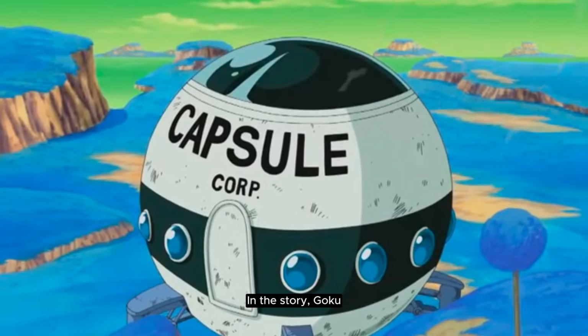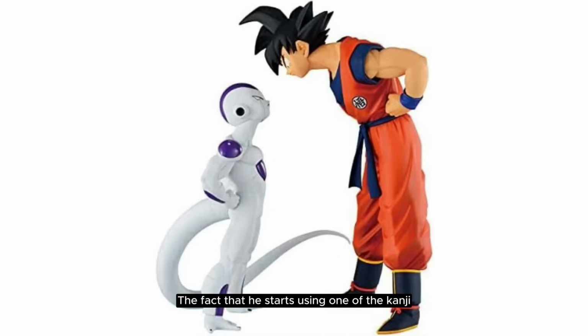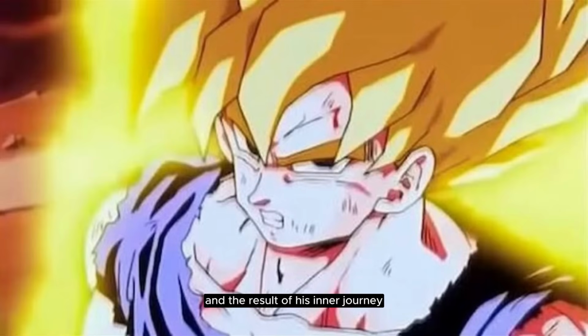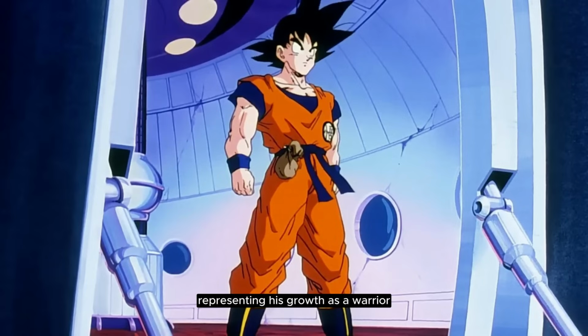In the story, Goku starts using this kanji on the front and back of his uniform once he finishes his intense gravity training while traveling to planet Namek. The fact that he starts using one of the kanji that makes up his own name at this moment symbolizes his self-awareness and the result of his inner journey to discover his identity. Furthermore, if he previously used the kanji of the different masters under whom he trained, he now uses a kanji representing his growth as a warrior to the point of considering himself his own master.